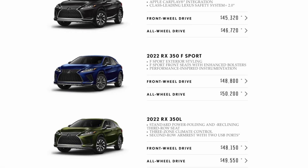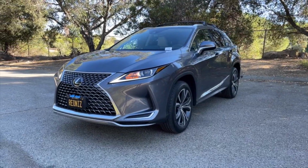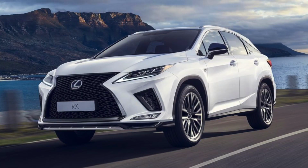But something else to note is that there are actually now a solid amount of variants of the RX available. So you can get the base RX 350 that we have here. Then for about $1,500 more, you can get it in an all-wheel drive form versus this front-wheel drive. Then, including the option to pick between front-wheel drive and all-wheel drive, you can get it in an F-Sport trim for about $3,000 more, which is a sportier trim. You get sportier seats, a more aggressive exterior body kit, and a couple other little touches.